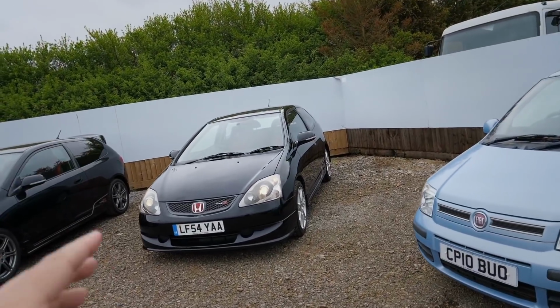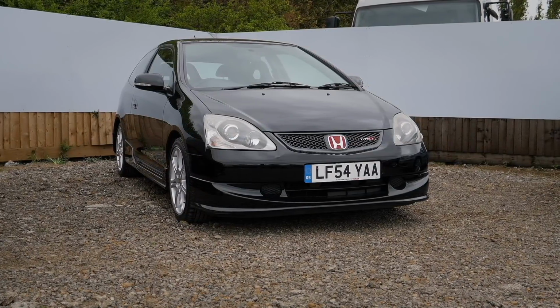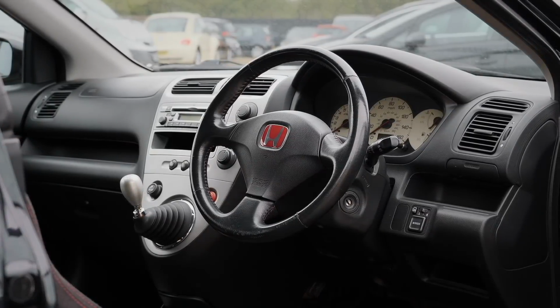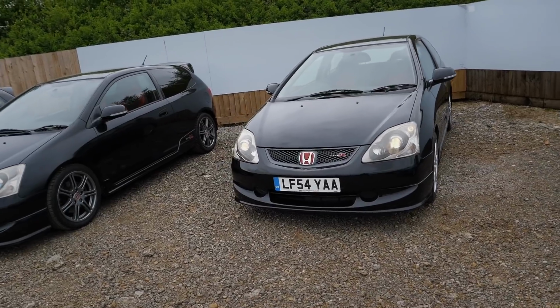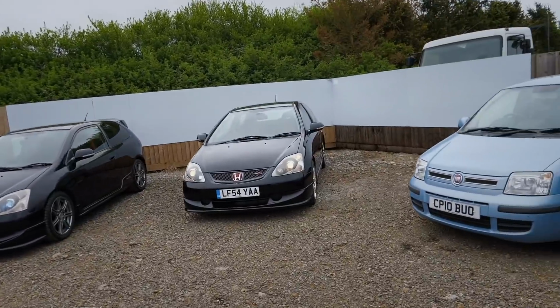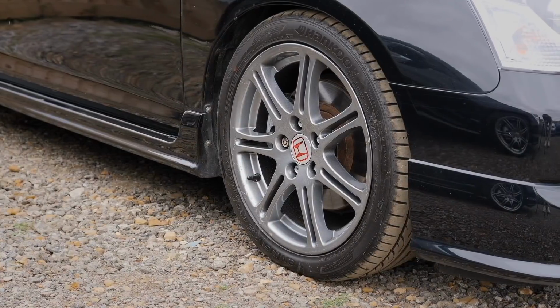Now this one here is the one owner from new car, one owner, loads of history, very nice, untouched example. And that car there has done 110,000 miles. I'm struggling to get my head around, or trying to remember, all of the things that these cars have got. So very nice car, very nice car, very nice car. They've all had the wheels refurbed, so they're all looking super fresh.